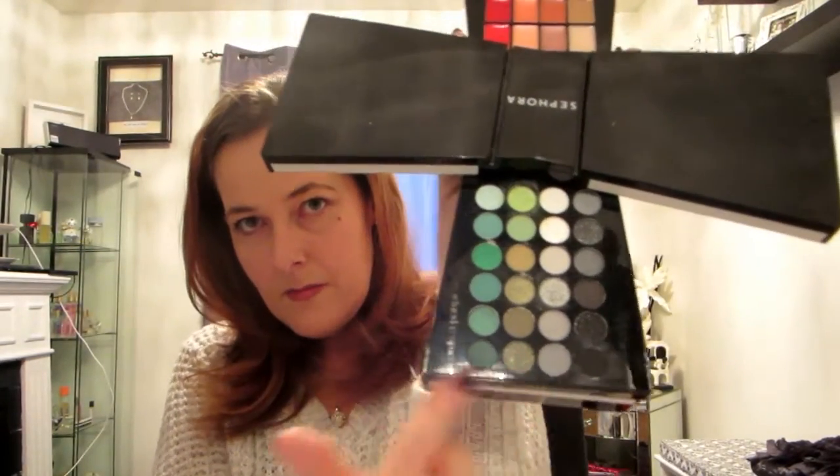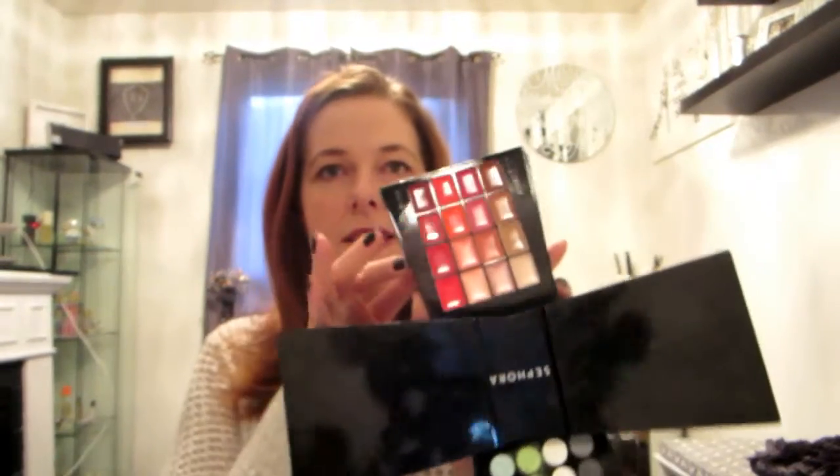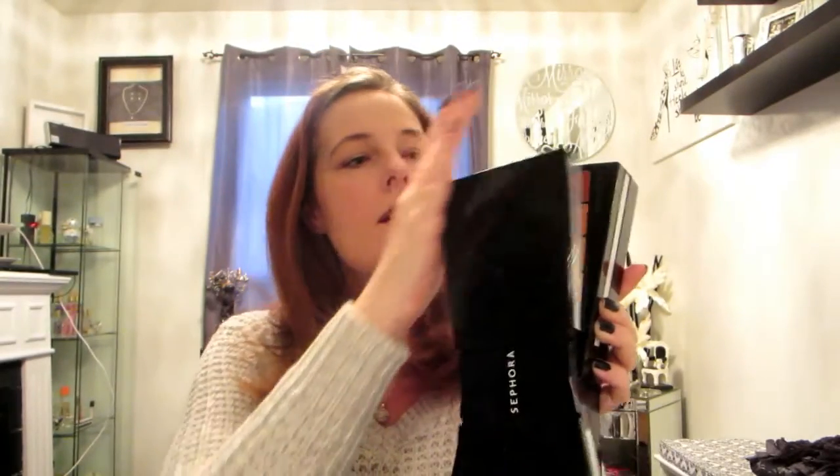And there's some more shadow here. So these are all the, you know, the smoky eye style. Then they have lip glosses on this side. I don't use this a whole lot, but they do have lip glosses in it.